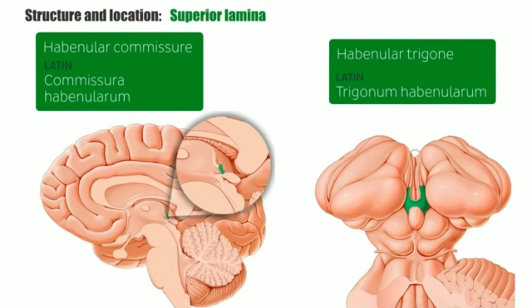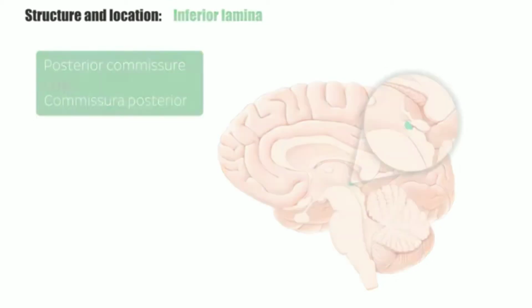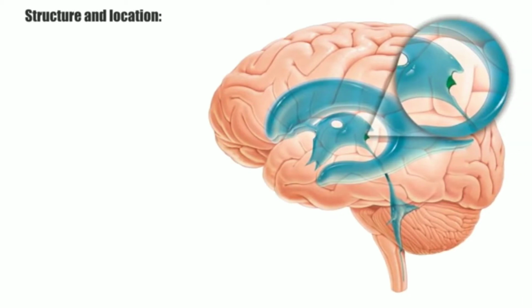Now, the habenular commissure and the habenular trigone both connect the pineal body to both cerebral hemispheres, and they do so superiorly. The posterior commissure, which is part of the inferior lamina, connects the pineal body to both cerebral hemispheres inferiorly. And remember, lamina means plate, so if it helps you, you can imagine these little sheets connecting the pineal gland to the cerebrum.